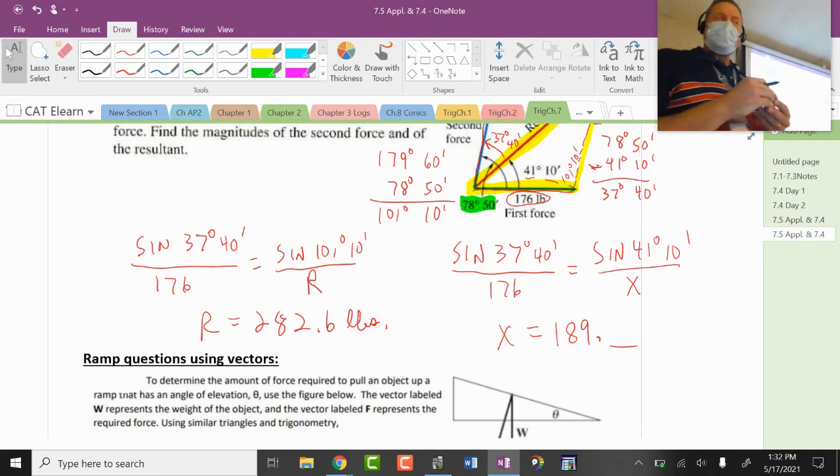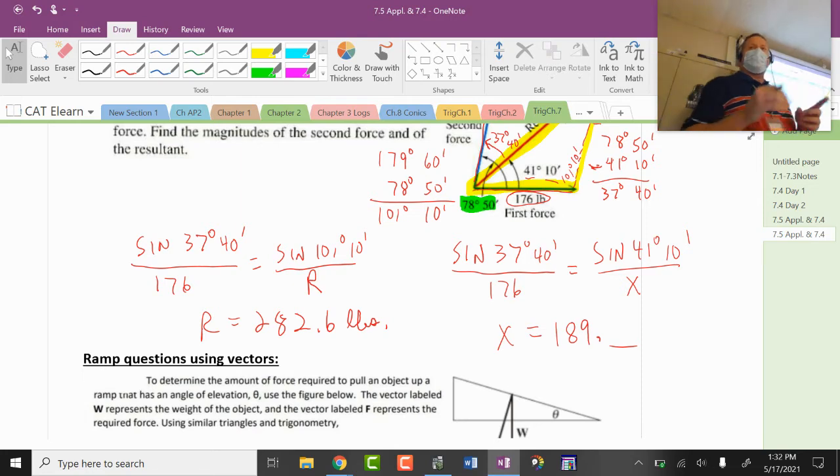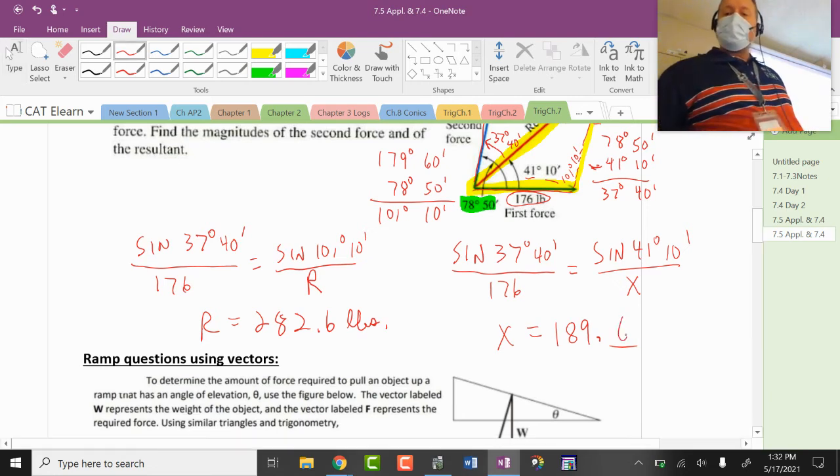So kind of interesting. No one typing? I don't see anyone typing in this class, so I'll just move on. I know it was 189 point something. I think it was 0.6. Yep, there we go. 0.6. Nice. Thank you. That's pounds.